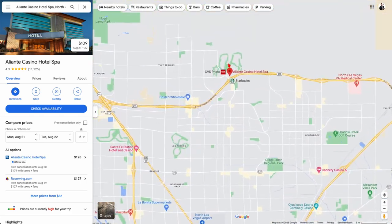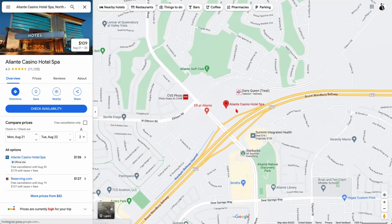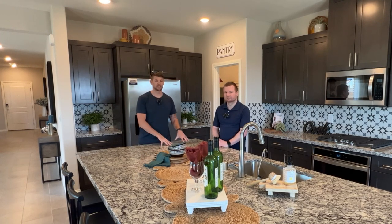There's also Aliante Commons. There's an ER over there, there's gas stations, there's a ton of new development happening in this area. And when he talked about proximity, a lot of times we want to find a place that's going to get us home from work or to work from home in 30 minutes or less. Maybe you're in the military, I'm prior military, maybe you're going to Nellis, right? And you want to be close to Nellis, but you still want to live in a nice, quiet area, gated communities like that, which these are.